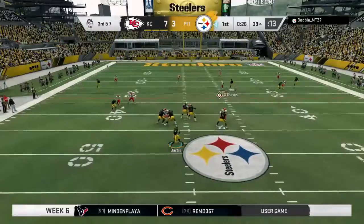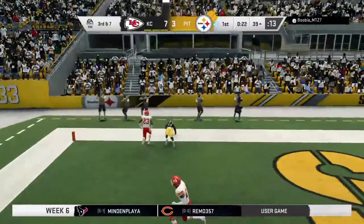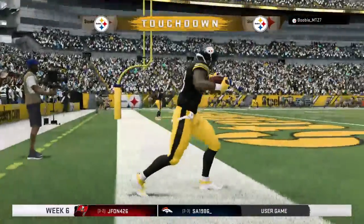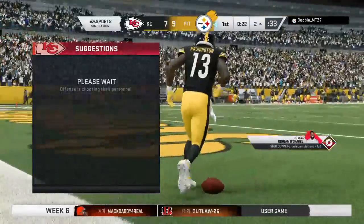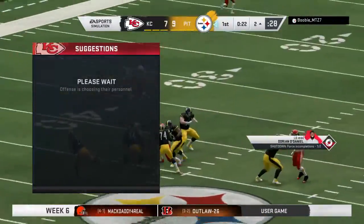On third down, Banks. He wants it all for the end zone. And caught in the end zone. Touchdown, Steelers. James Washington, his first touchdown on the year. And the Steelers have taken the lead.